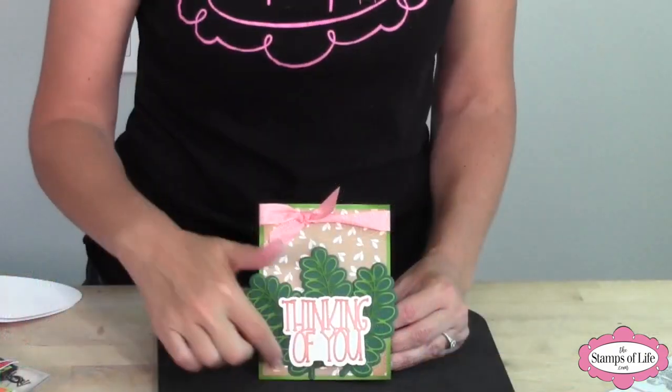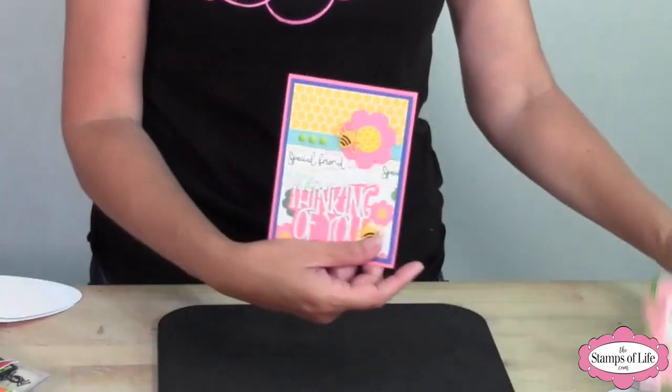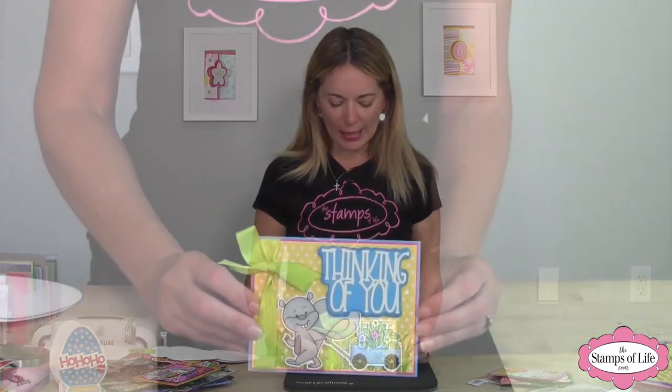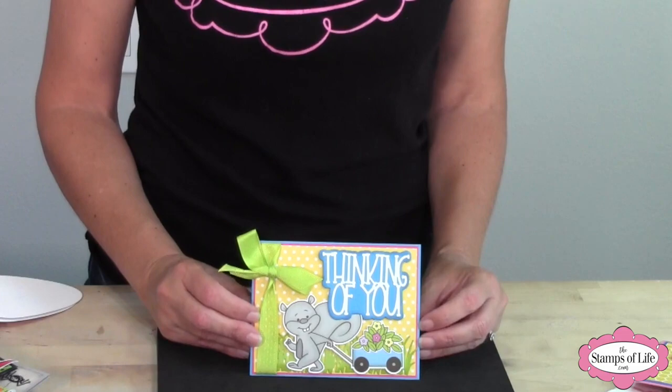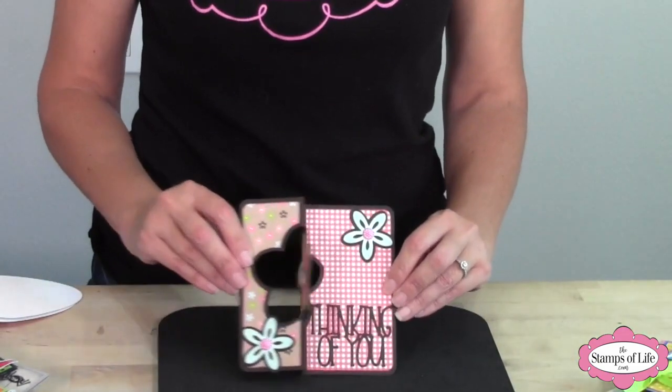So here's that fun Thinking of You. It's a nice tall, fun font. Of course, it comes with the shadow die, and look how gorgeous that is. Now, there's lots of different versions of this one. Here's another one, Thinking of You. Here's another one with our cute little squirrel from the Cut It Up pad. Look how cute he is, Thinking of You. Oh, here's one on a Flip It card, Thinking of You.